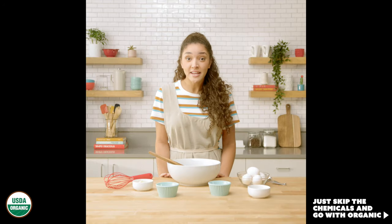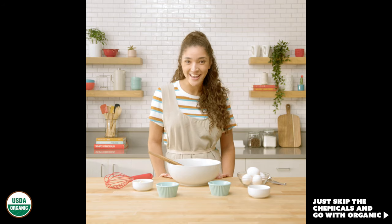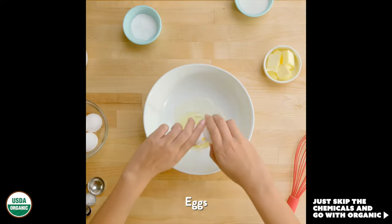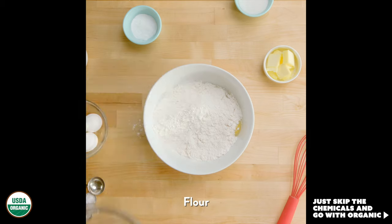Hey guys, today I'll be teaching you how to make my favorite non-organic homemade cookies. Let's get started. Let's set that oven to 350. Next, let's add our non-organic eggs, flour, and a sprinkle of baking soda.